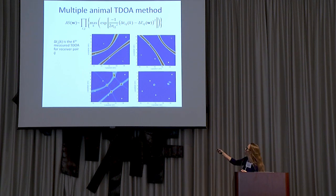So what I can do now is, instead of just taking one, I'm going to take the maximum for that given point, the time difference of arrival that maximizes the surface at that point. So in this example, this is my hydrophone pair. I have two different possible time differences of arrival, resulting in two hyperbolas here. And for another hydrophone pair, I get a different two. Stack these, multiply them together, and I get four possible locations. If I then stack all of the different hydrophone pairs together, the actual animal location falls out.